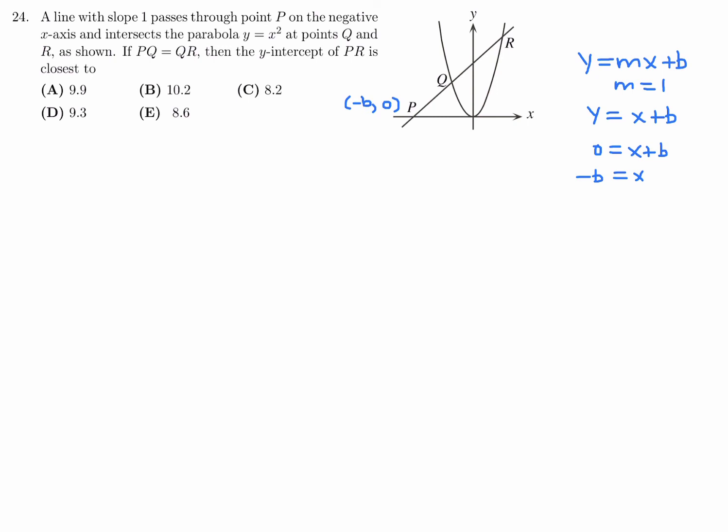And then we have the same thing for the other coordinate, which is right here, where it crosses the y-axis. So to get that, you set x equal to 0, and if you do, you get just y is equal to b. So this coordinate right here is (0, b). So I'll just put that in there, (0, b).